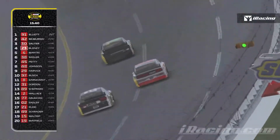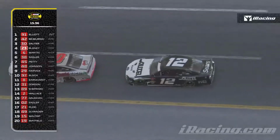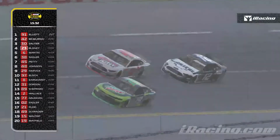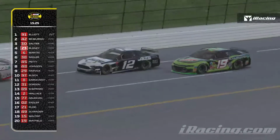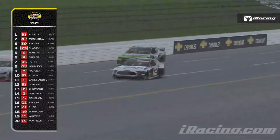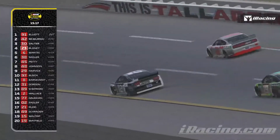Bill Elliott is still in first. I don't know what his time is, but I have the graphic just set up so that you can run intervals. So whatever Bill Elliott's time is, McMurray is half a tenth off of that, and then Sauter is a third of a tenth off of McMurray. So it's just relative to the guy in front. So yeah, they do look sick on the Gen 6 car though. They look pretty good, I gotta say.